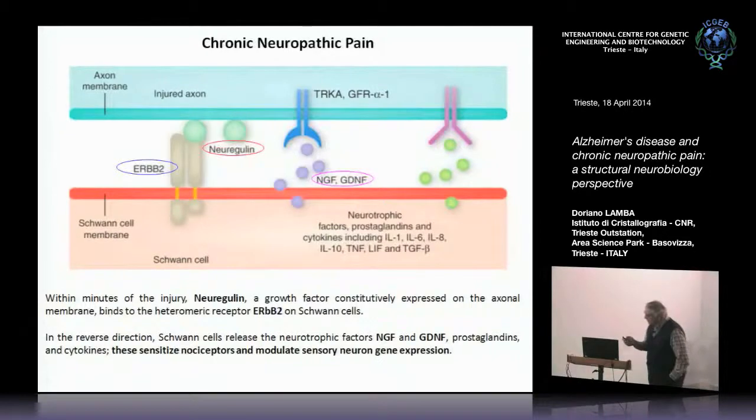So just quickly, what is the reason there is a connection between chronic pain, or pain in general, and the neurotrophic system? As soon as an injury occurs at the level of the axons, there is a release of a growth factor, neuregulin, which binds to the receptor ErbB2, which in turn causes the secretion of the glia-derived growth factor, which, by interacting with a specific receptor, in the case of NGF the tyrosine kinase A receptor, triggers a signal cascade responsible for hypersensitivity to pain.